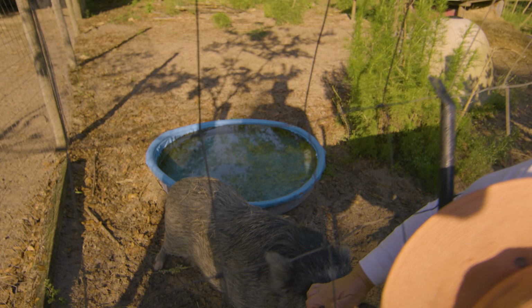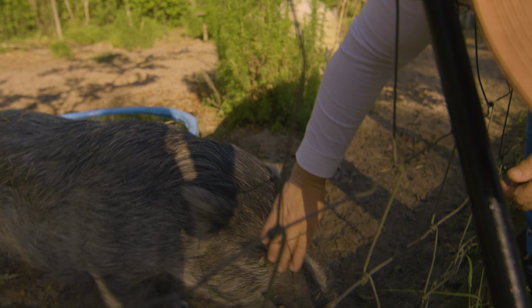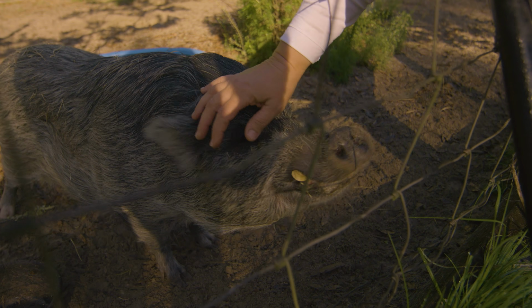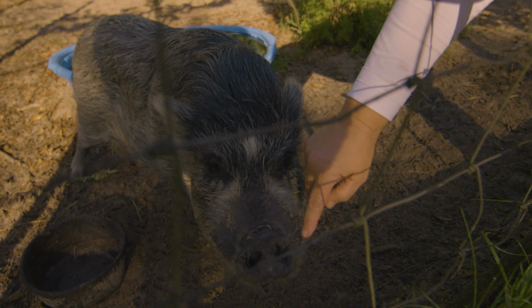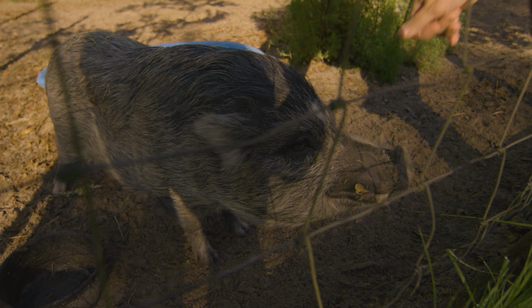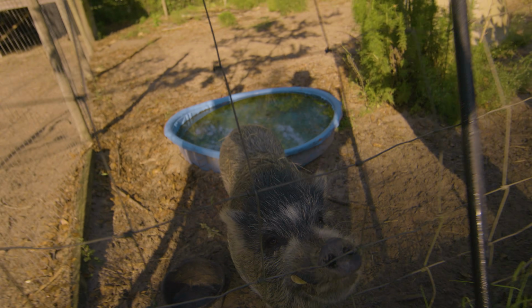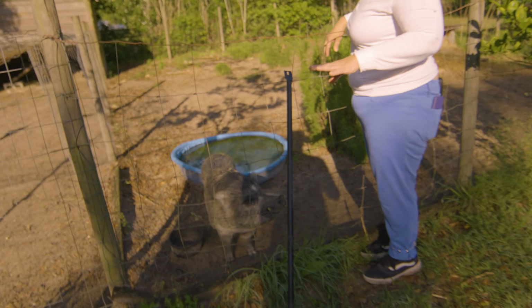Look how huge his teeth are right here. Let me lift up his little lip. Neil, let me show them your tusks. He's like, don't touch that. Right there are huge tusks on both sides, and they're razor sharp. That's what makes pigs and wild hogs super dangerous, and they can just tear you wide open.